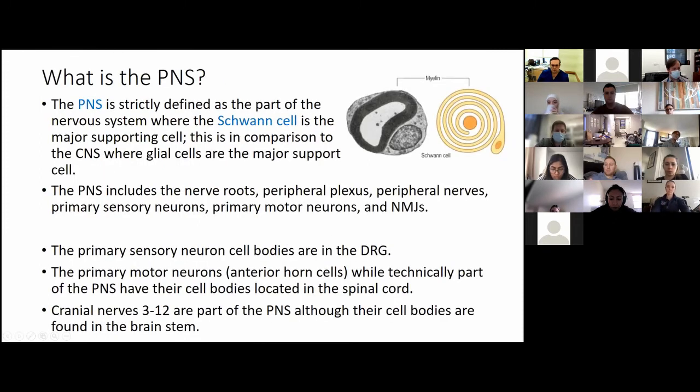So I'm just going to talk very briefly about this. What exactly is the peripheral nervous system? I don't think it gets enough attention. The brain and getting MRIs, that always gets attention. But the peripheral nervous system, in case this shows up on your boards, is strictly defined as the part of the nervous system where the Schwann cell is the major supporting cell. In the CNS, so the brain and the spine, glial cells are the major supporting cell.